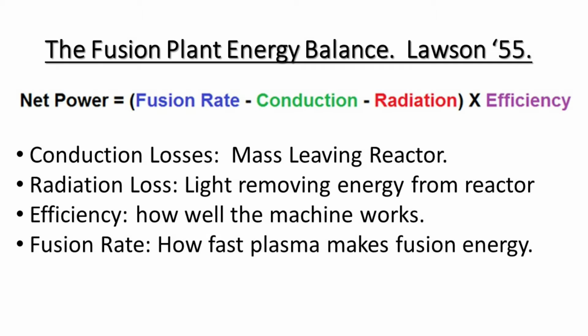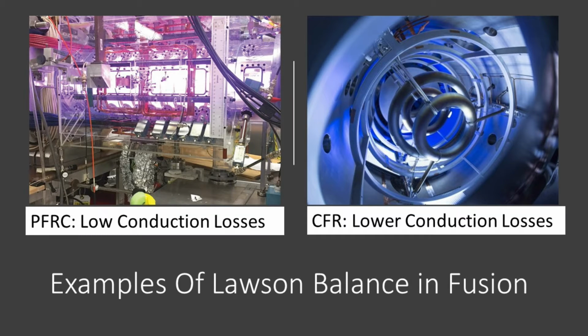The PFRC, the Princeton Field Reversed Configuration, has a really innovative way to heat and stabilize the plasma. And because they form a structure there, see this lecture later, they are keeping the material in one place, and they're also reducing conduction losses. In other places you see folks that will design a reactor and put lots of space around the plasma, or they'll try to hold it better with better containing magnetic fields.